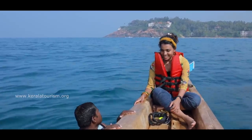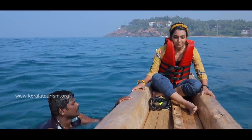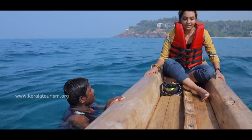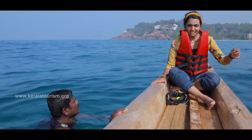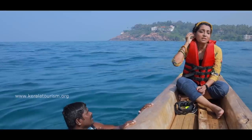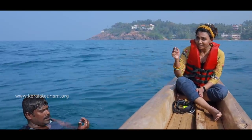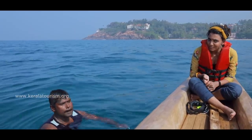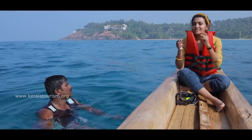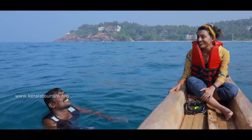Yeah, so he says Kattamaram is the safest of all the boats because it's really strong and made up of wooden logs. And when you reach the middle of the sea or near the rock, what he's going to do is, if you really want to swim, you can go ahead and swim in the sea. Or if you're really scared, then he might even teach you swimming. And there are life jackets, so there's nothing that you have to worry about. And he's a trained swimming teacher too, right?